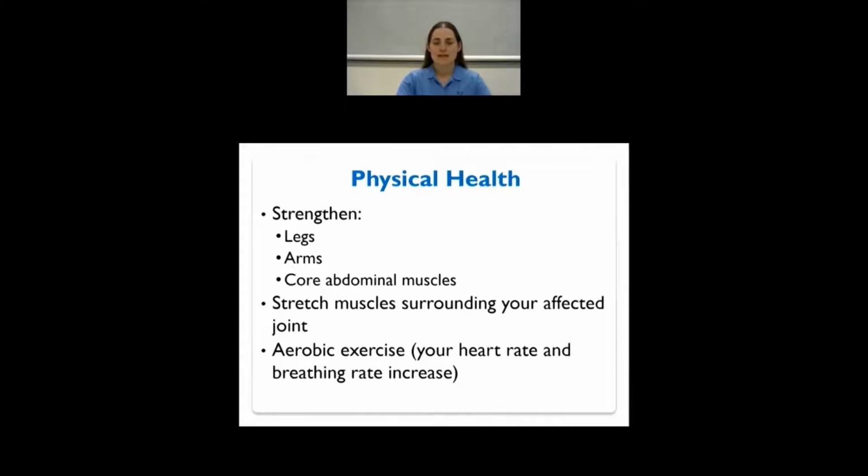Strengthening exercises are needed to optimize the strength of the leg muscles that will be disturbed during surgery, and to develop strong arms and core muscles that will help you mobilize more easily after surgery. Stretching the muscles around your affected joint can help to loosen tightened muscles and will help you recover range of motion after the operation. Aerobic fitness, that is, anything that increases your heart rate and breathing, is also important, as it can give you more energy and build your endurance.